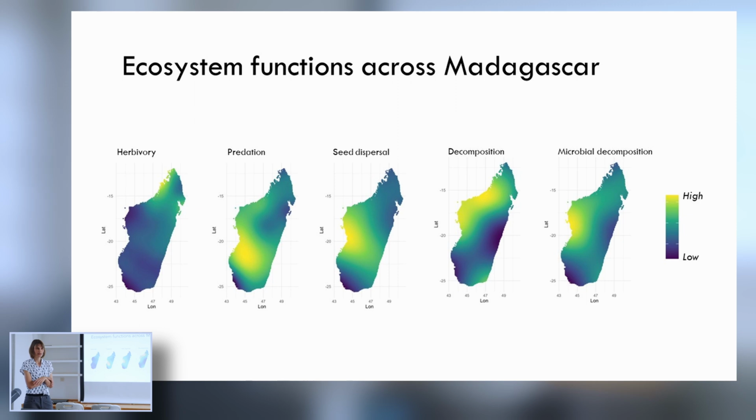So I have only just started looking into this data, so I can only show you some of the preliminary patterns in space that we saw for these ecosystem functions. So here you can see all the functions that were measured, and you can see how the rates of these ecosystem functions vary in space. So the more yellow the color, the more of this ecosystem function is happening at a certain location.